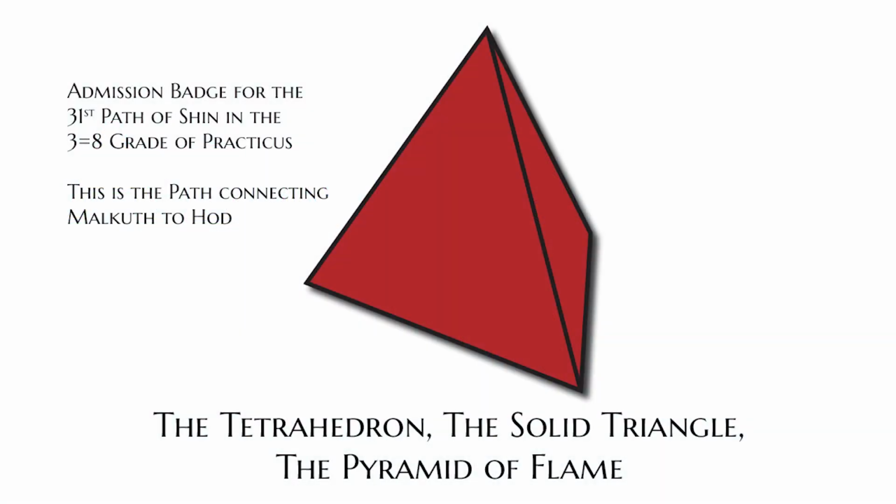The first one is the tetrahedron, also known as the solid triangle, the pyramid of flame. This one is not directed by the curriculum, but it's one that I'm going to make. It's actually not that hard. In the Creating Magical Tools book, the Ciceros say to make it out of wood, but I'm not a woodworker by any means. My plan is to make it out of cardstock.